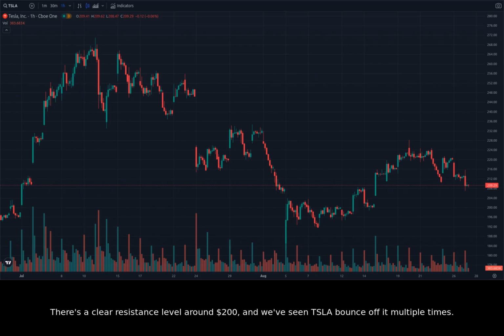There's a clear resistance level around $200, and we've seen Tesla bounce off it multiple times. Breaking above this level would be a strong bullish signal, potentially leading to further gains. However, there's also support around $190, and if Tesla falls below it, we could see a steeper decline.